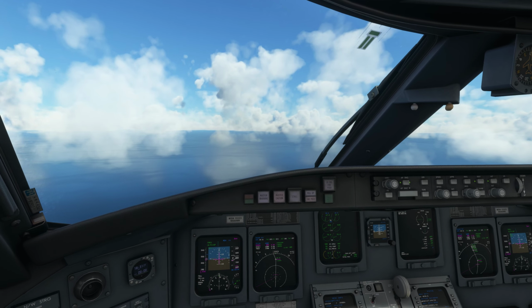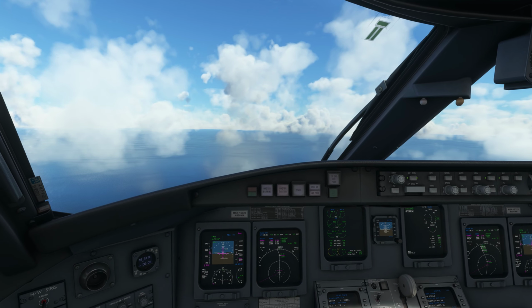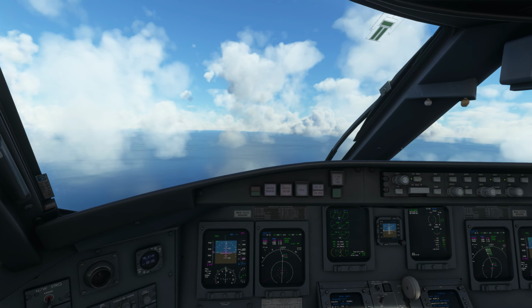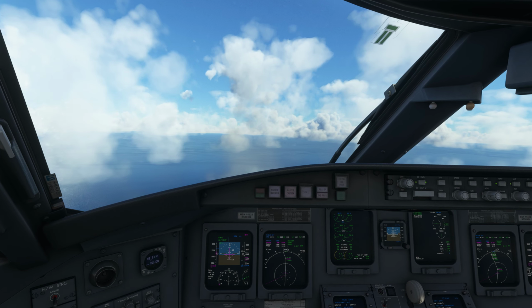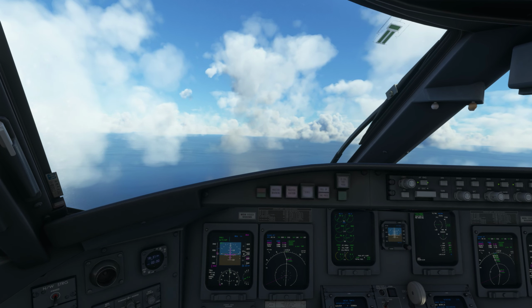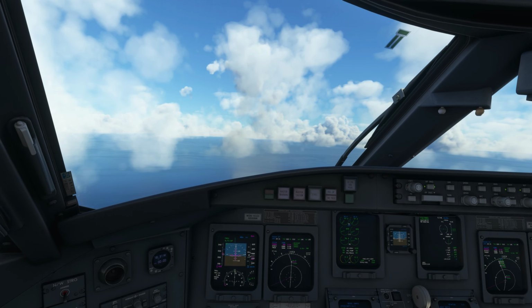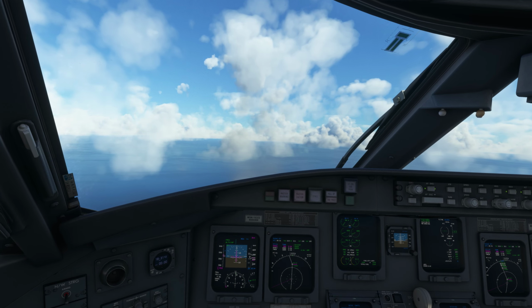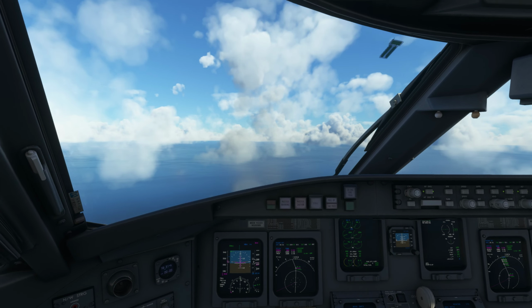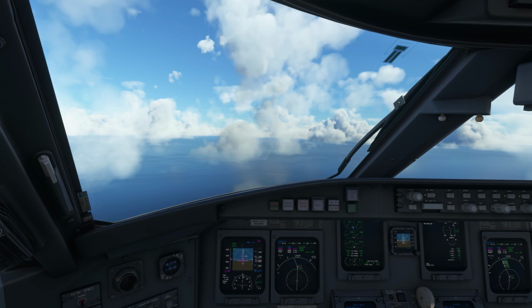Alright, altitude capture. Got to come in with some power here. You can see that airspeed is dropping right off. Really have to be pretty smooth on your power changes, your power management in this airplane. Otherwise you just wind up yo-yoing all over the place.